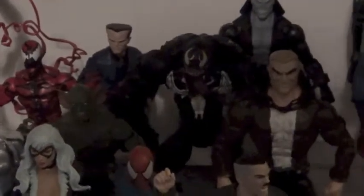Okay, so here is the Prowler. This is the Hobby Brown version, not the Aaron Davis one. I just got Silver Sable today. She came in the mail. And I've also been working on customs just for fun. Well, this Venom is new, I believe. And it's a really cool Venom.